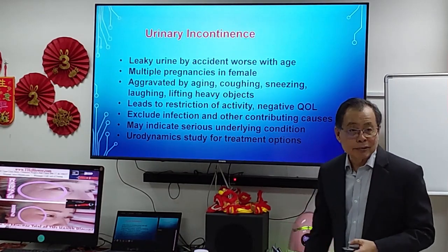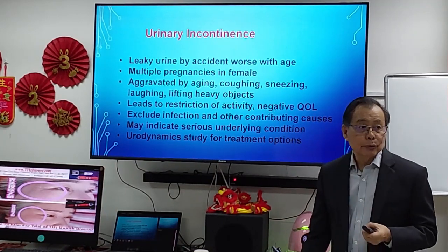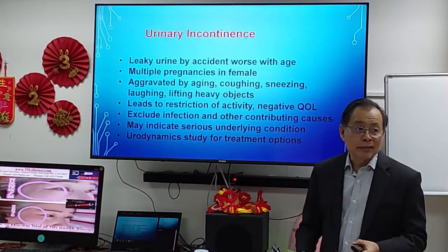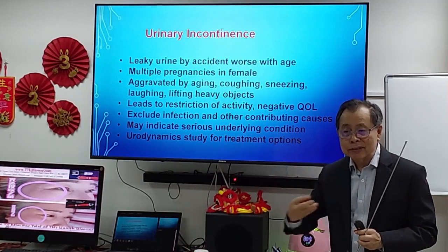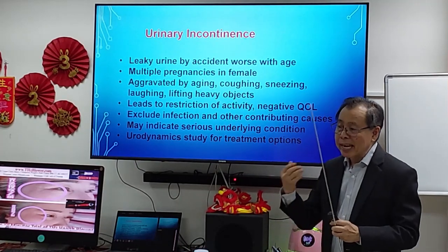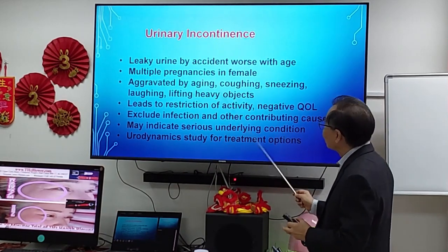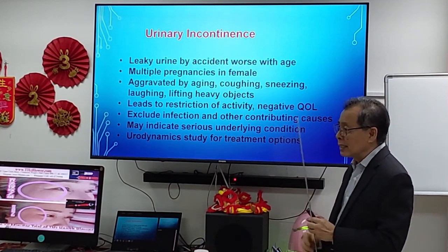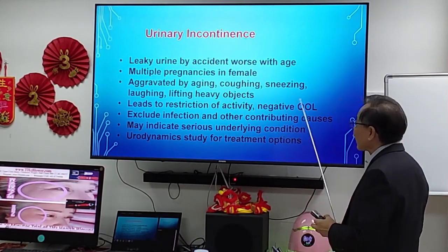Urinary incontinence. Urinary incontinence refers to urine leaking by accident, and it's particularly worse with age. The older you are, the more likely you get incontinence. And in females, multiple pregnancy can lead to this. Multiple pregnancy causes the muscles of the pelvis to be weakened. When you have leaky urine, it's not only aggravated by age, but any movement that causes pressure in the abdomen, such as coughing, sneezing, laughing, lifting heavy objects, will lead to leaking. As a result, this leaky urine is very embarrassing, and it often leads to restriction of activities and a negative quality of life.